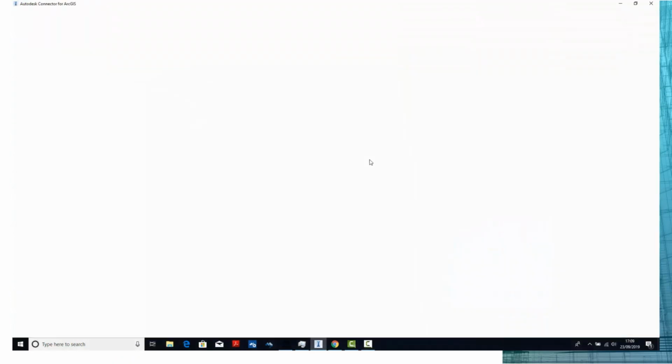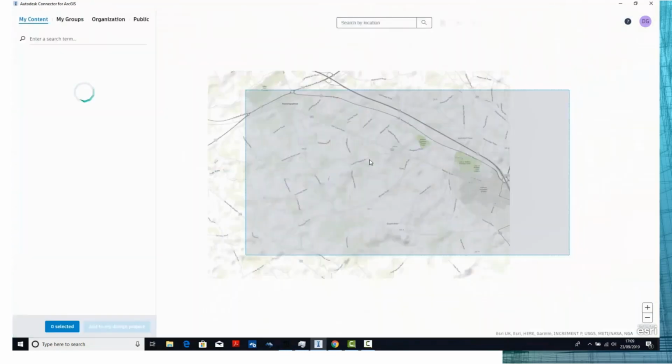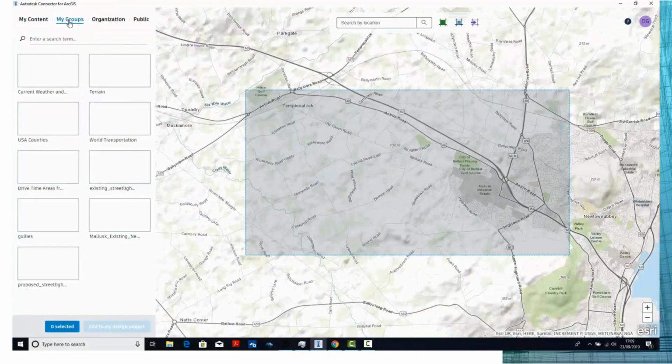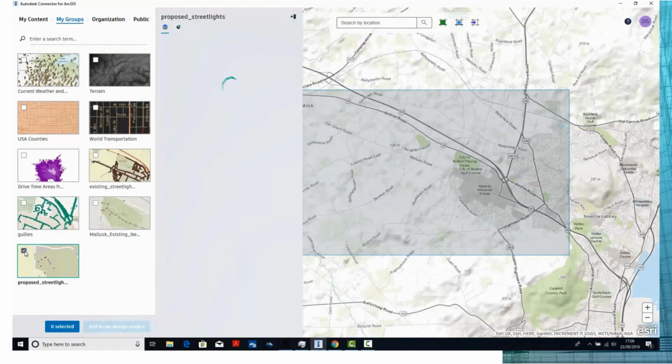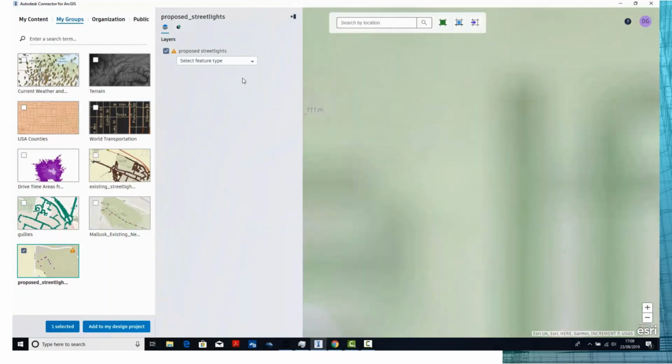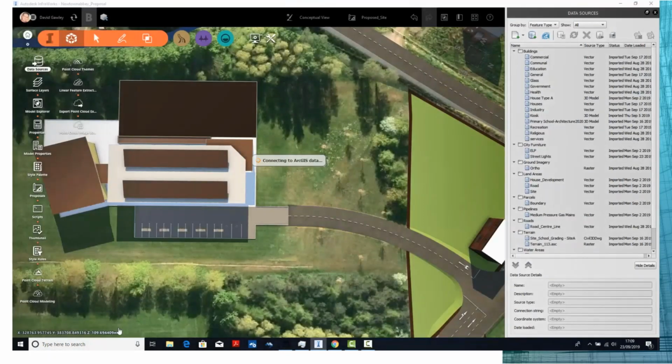Okay, so what I really want to look at here is start to look at connecting this to ArcGIS, because Adam previously, he had created the street light information in here. I want to consume this and bring it into my model, because the ArcGIS user would be running several analysis, looking at drive times, looking at other analysis in their geospatial analysis that I won't be able to perform, but I want to make sure that I can aggregate that information in. So it's connecting to ArcGIS Online through my organization.